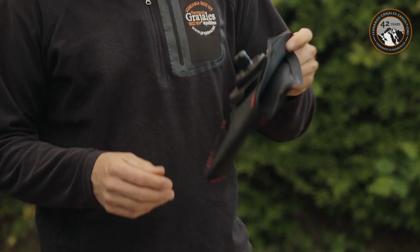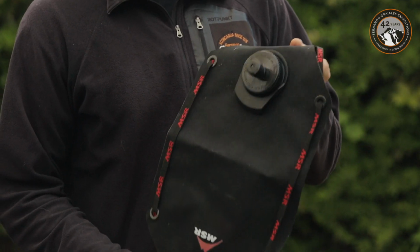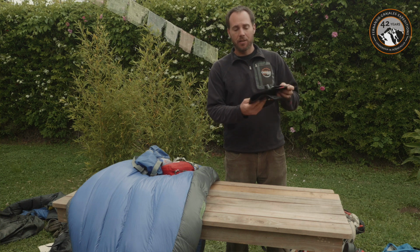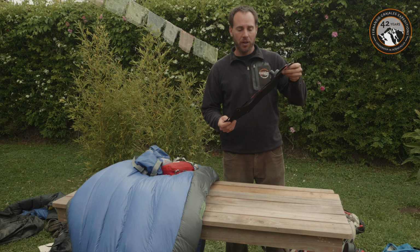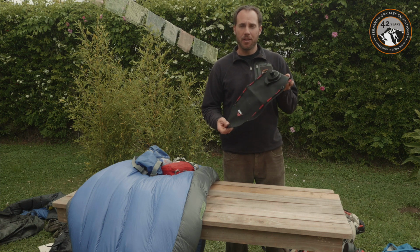Lastly, one other option for water is a dromedary. This is one by MSR. These are really light and take up no room when they're empty, but this one can fill up with 4 liters of water. So for the walks or at night in the camp, these are really good to have with you.